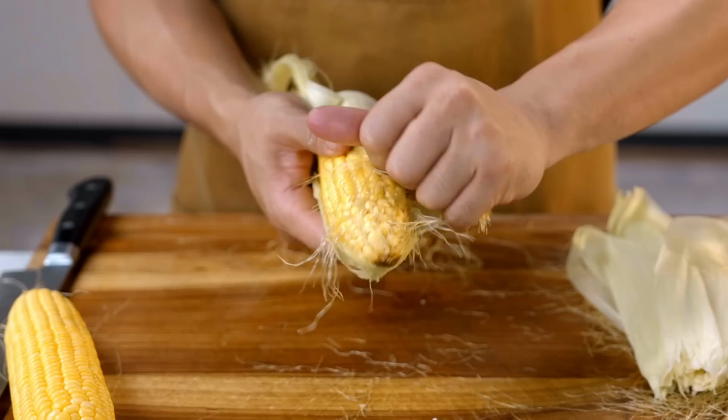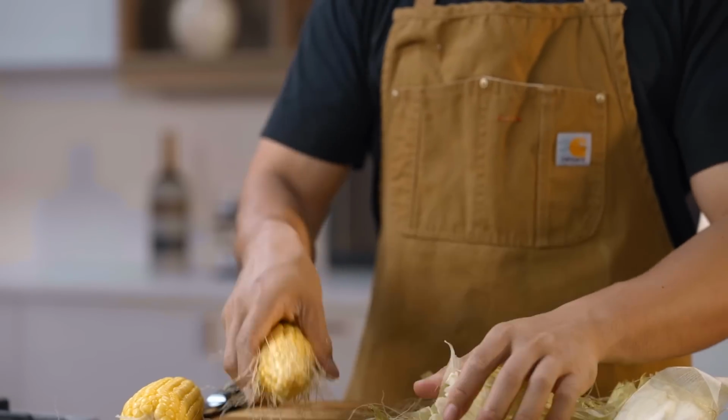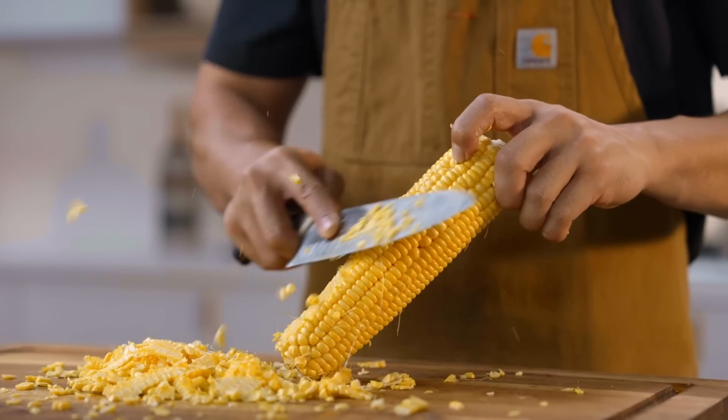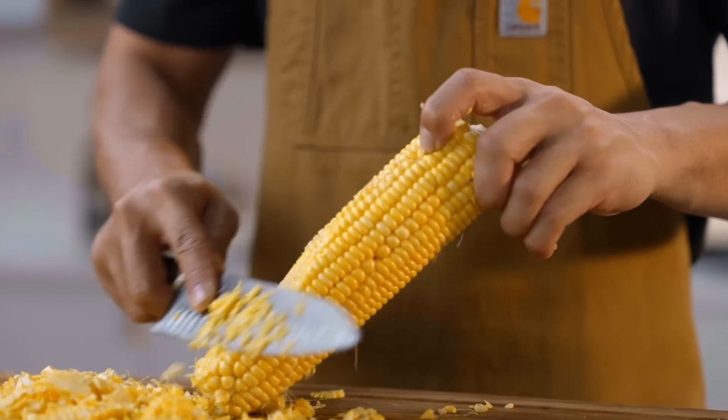So instead of having malunggay here, the AI actually let us do it with alugbati. So you want to get like these small kernel bits. I don't know how they do it. Like the Kapampangan lolas, like they just do like that and it comes off really easily. But then right now, like the corn's spilling all over the place.